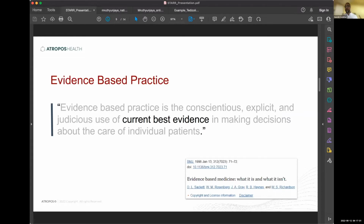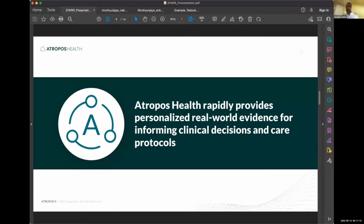So the goal, if we go back to evidence-based practice, isn't to change using evidence, but to change what is current best available evidence and make that available. And that's what the company Atropos does. As Priya mentioned, it's a spin out of the STARR Lab at Stanford. We basically provide personalized real world evidence to inform care decisions and care protocols.